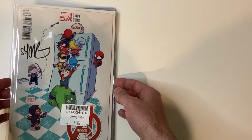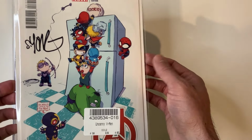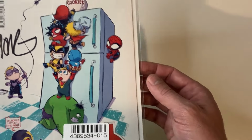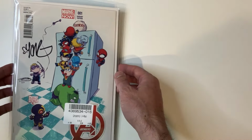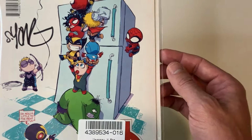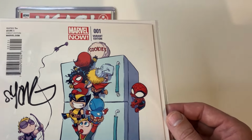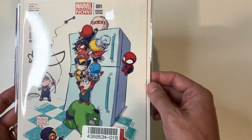All right, so anyway, that brings us to the submission here. This is a copy of the Avengers #1 from the 2013 reboot. It's one of the Skottie Young covers, where the Avengers are teaming up to get the cookies on the top shelf of the fridge, or the freezer. And as somebody with an epic sweet tooth, I can empathize with their ingenuity trying to get their hands on the cookie jar. This particular copy I picked up at an LCS in their dollar bin.